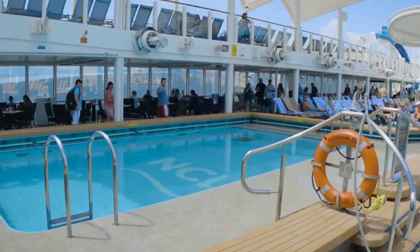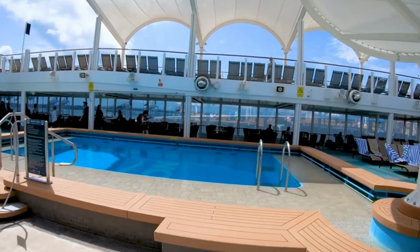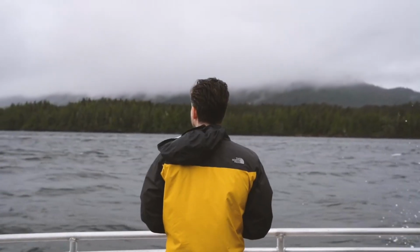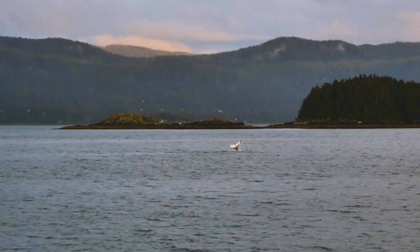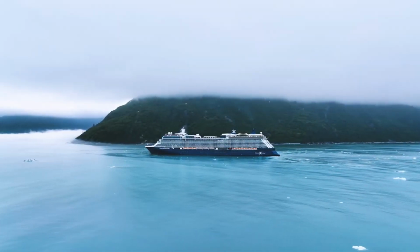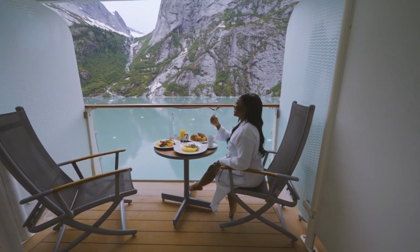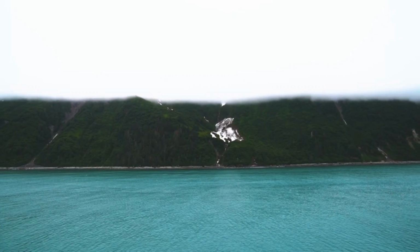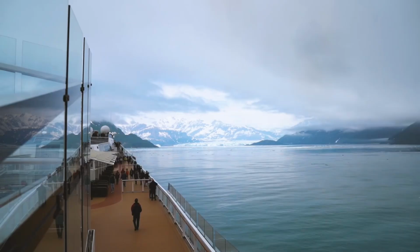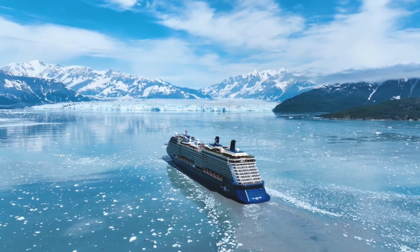It can be more affordable if you travel at the beginning or end of the season. The Alaska cruise season typically runs from April to October, but going in April or early May, or after school starts in the fall, can offer better prices. However, keep in mind that some places may be closed at the very beginning or end of the season due to seasonal workers. Budgeting for shore excursions is important as they can be quite expensive.